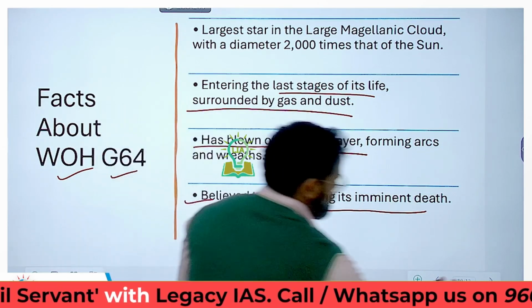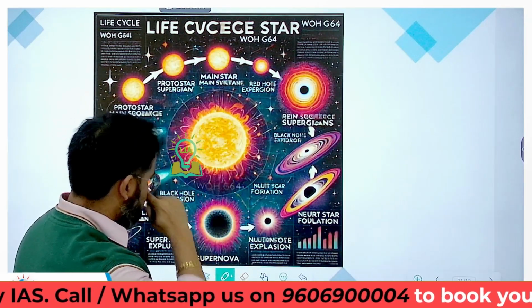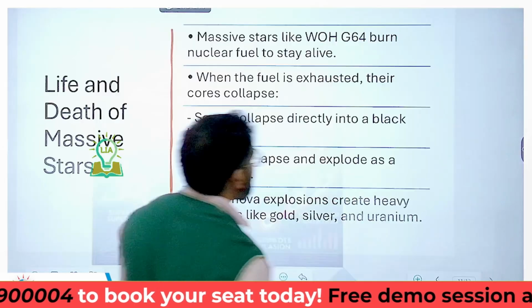This is how the life cycle of a star is. After some point of time it will go and then become a black hole, basically just like a life cycle, correct?